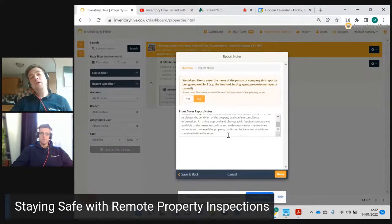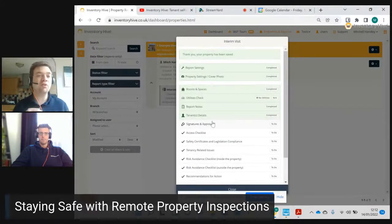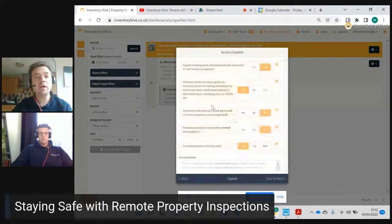Perfect. So that will go into your report. That will appear on the front cover of your report as well, so if the tenant, landlord, or agent ever reviews this report, they can clearly see the report notes there. And then the next thing I'm going to do is just go through my compliance questions and checklist as well.